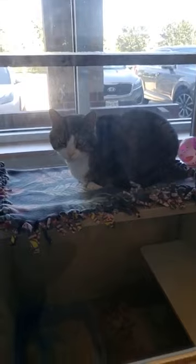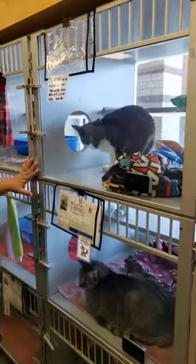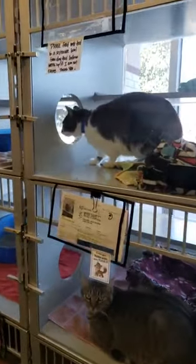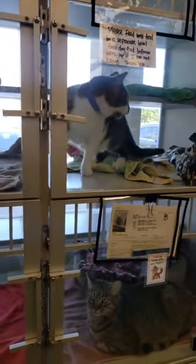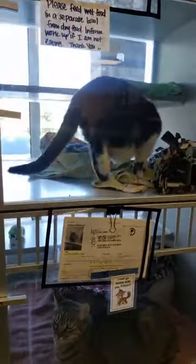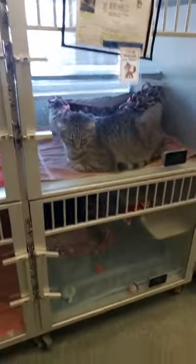Hey, Sunny. So handsome. Ah, Tiggy. There he goes. He's just coming up for adoption. Checking out his new digs. Make himself comfortable. Tiggy Tig.